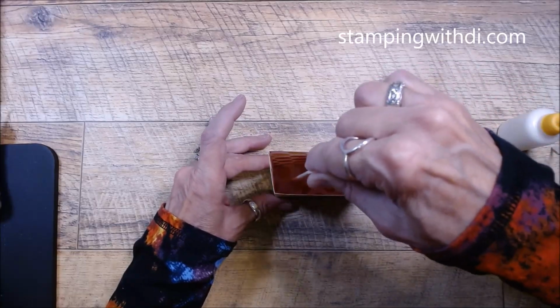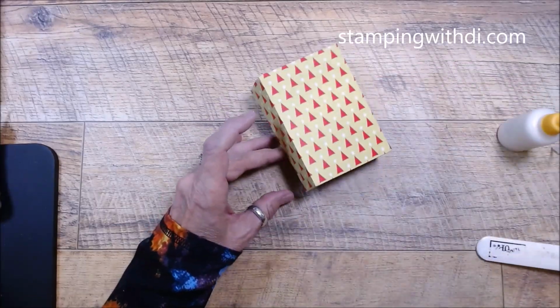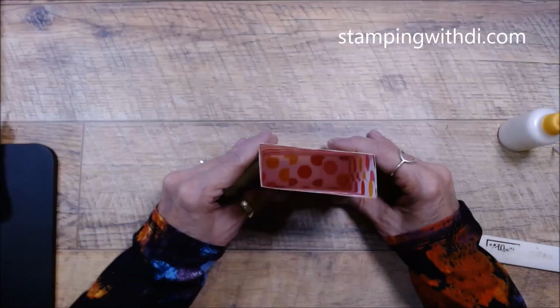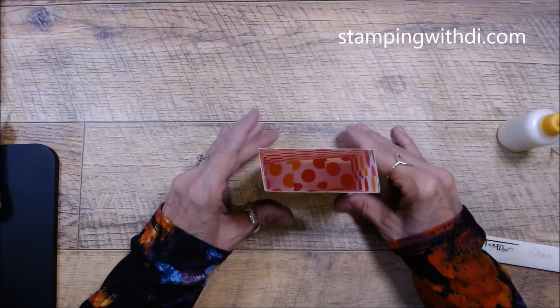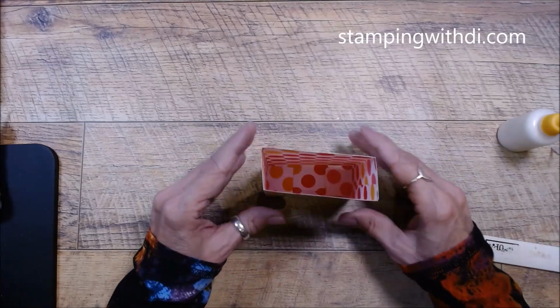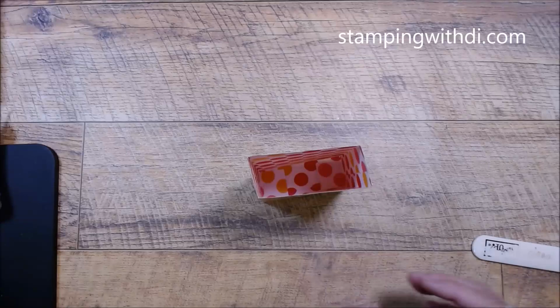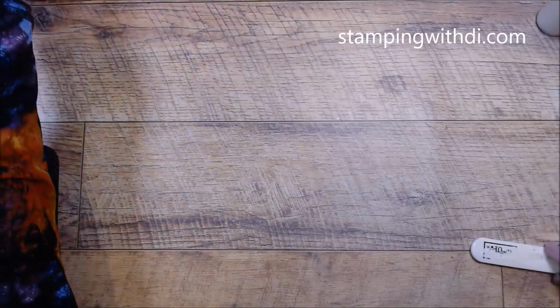Now, if you want, you could reinforce the bottom. You could measure this, and you could put a piece in here, but I'm not going to worry about that because what I'm putting in here is not super heavy. All right, so let's get to the fun part.